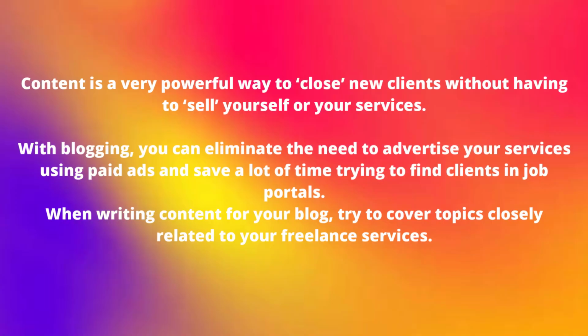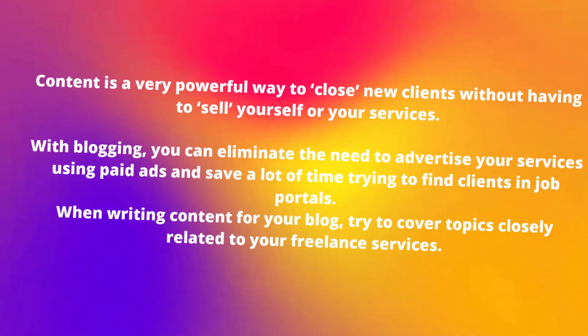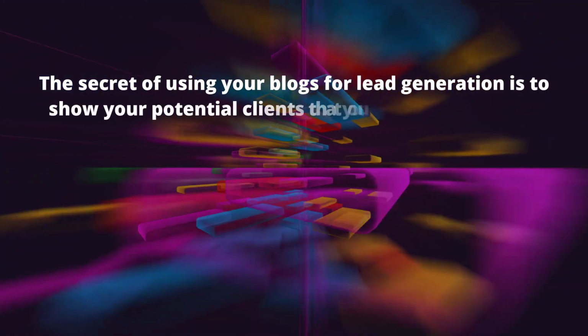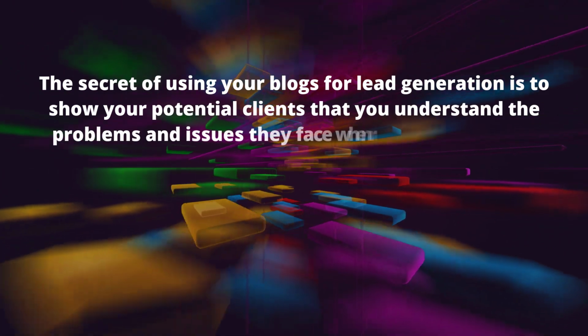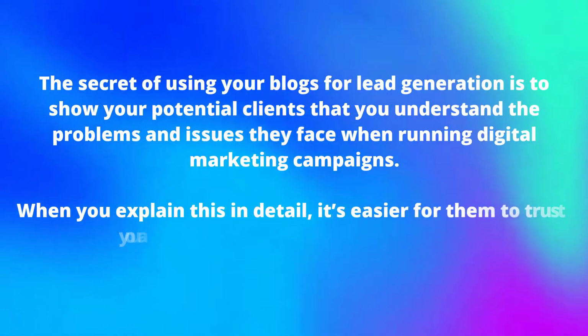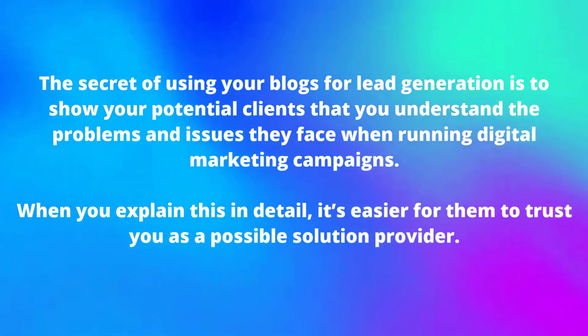When writing content for your blog, try to cover topics closely related to your freelance services. The secret of using your blogs for lead generation is to show your potential clients that you understand the problems and issues they face when running digital marketing campaigns. When you explain this in detail, it's easier for them to trust you as a possible solution provider.